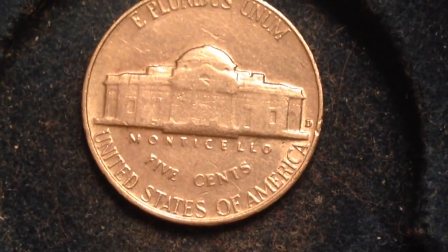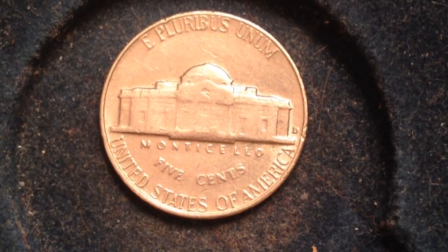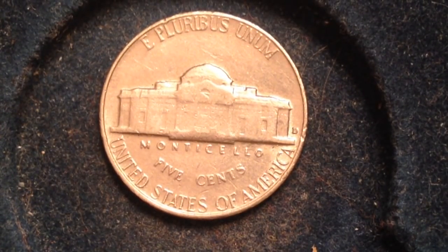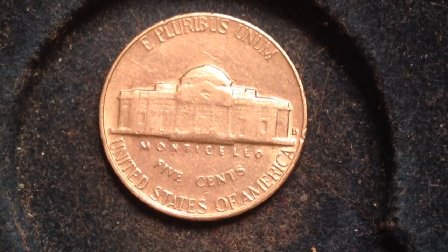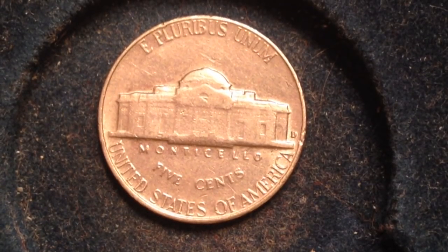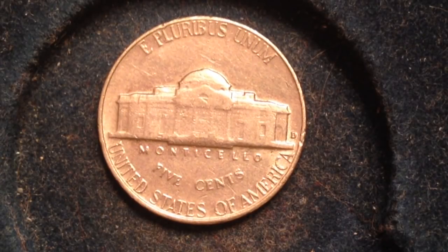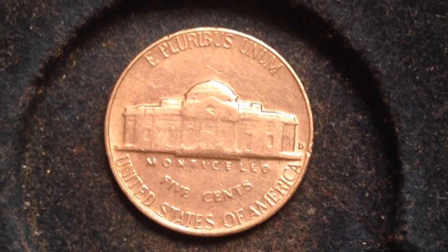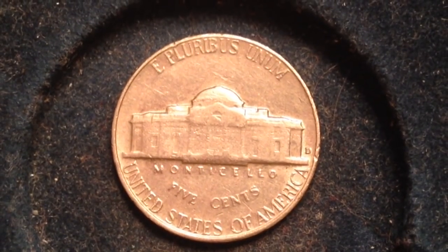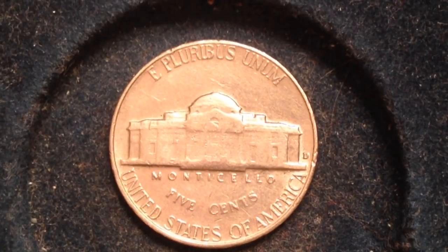So let's talk about the prices of these variety coins. If you have a Denver Mint repunched Mintmark at a Mint State 65, its value is $300. And if you have a Proof PF 65 grade coin, its value is $250. So we're looking at a $300 and a $250 coin potentially for these repunched Mintmarks.